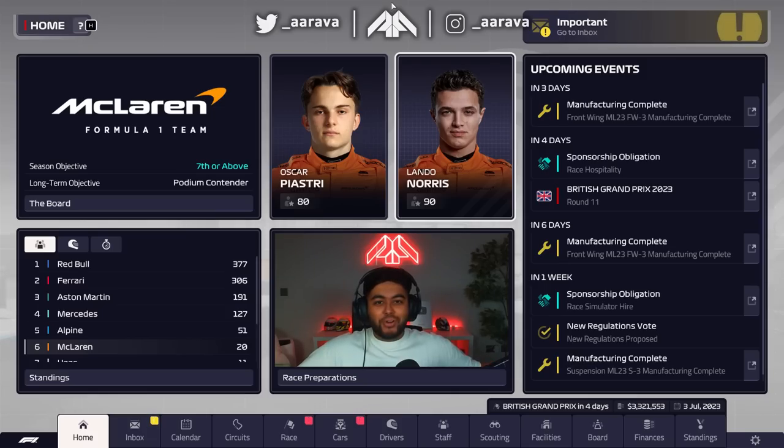And it's round number 11 today. The big one, the British Grand Prix. We are ready to have a great home race. I'm feeling good about this one. I hope it's going to be a good one.